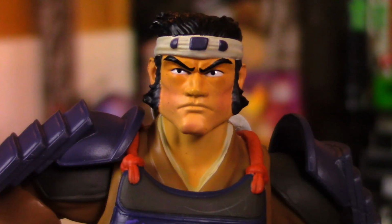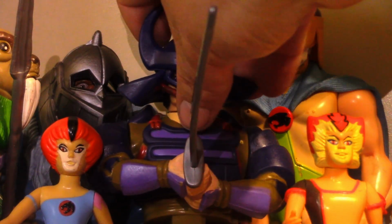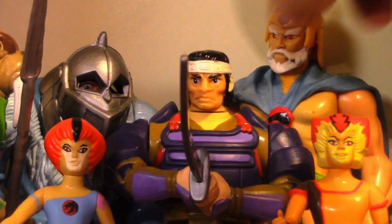And here we have Hachiman out of the package, and his face, this face sculpt is phenomenal. Very anime, very animated look to it, which I just think looks really good. The vintage figure never really captured his essence to me. It was very standard and bland. I think this guy looks great.